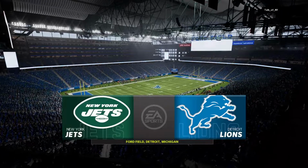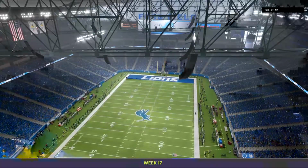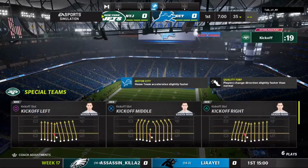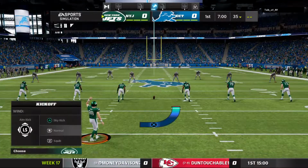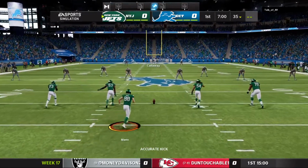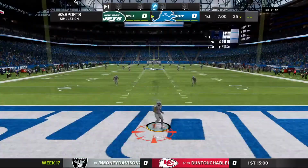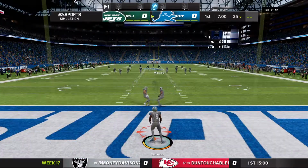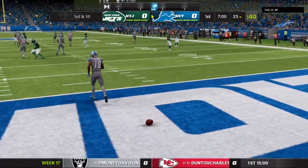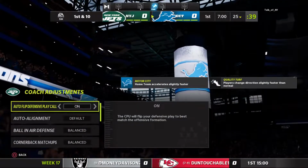Ford Field here in Detroit, the Motor City. Both teams emerging from the Ford Field tunnels just a short time ago. And, of course, the loudest cheers were reserved for the Lions. They're set to go as they will match up with the New York Jets. And no run back here, so they'll bring it out to the 25.